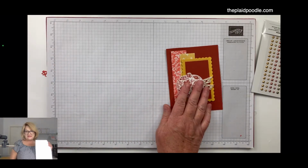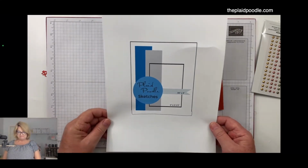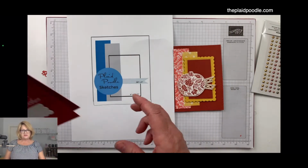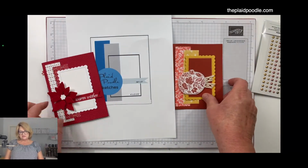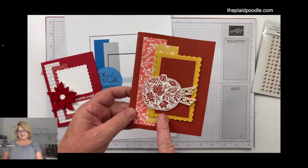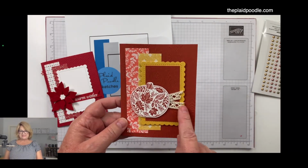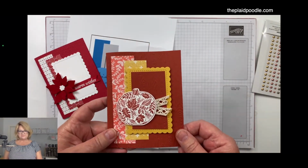How I made it, if you remember last Monday, we used the sketches. Remember this card that we made using the sketch? So I decided to use the sketch again, but do a completely different card. And you'll notice I added another layer, and instead of a sentiment tag, I used a little ribbon.